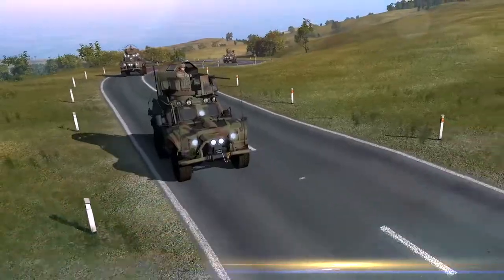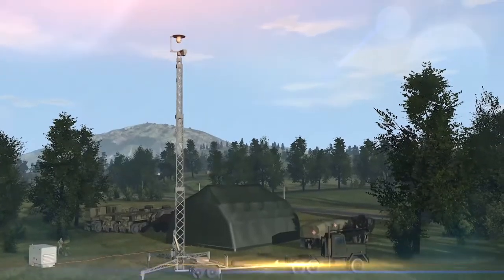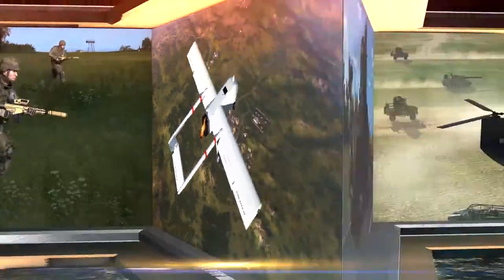The 2028 MDO-capable IBCT, with the additional sensors, mobility, and lethality, will continue to present multiple dilemmas to the enemy and overcome the challenges needed to win against capable and adaptive enemies.